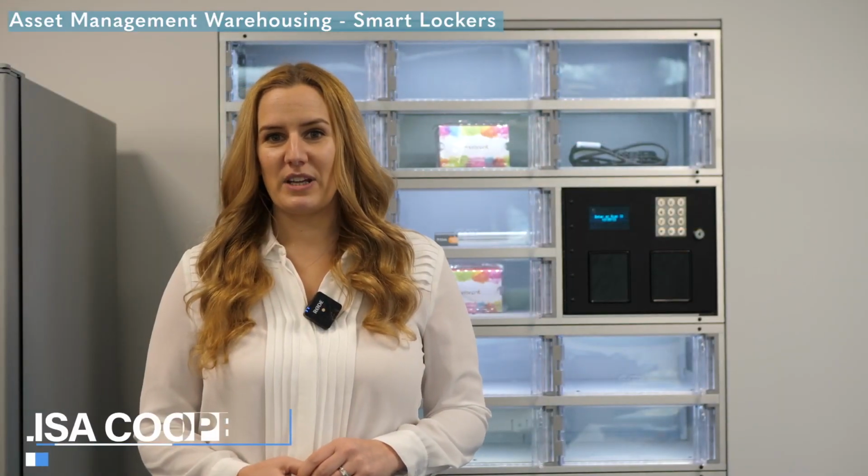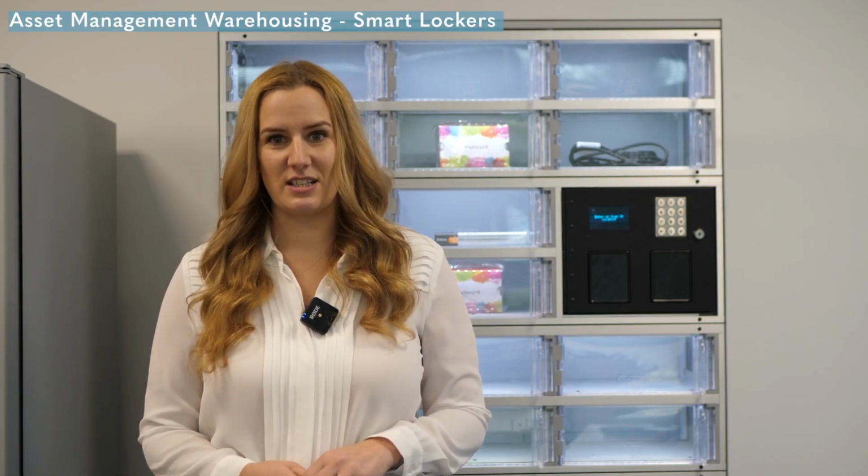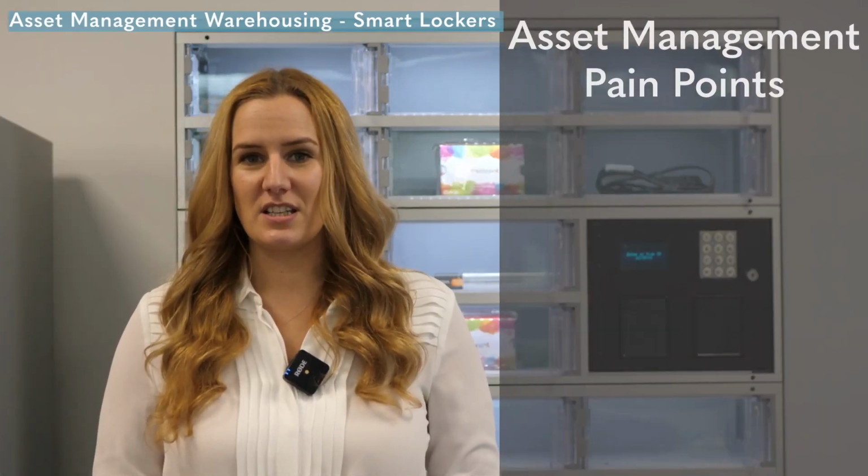So we're here to talk about the asset management locker, which is quite often used in distribution and logistics centres. So let's talk about the pain points that customers currently have.